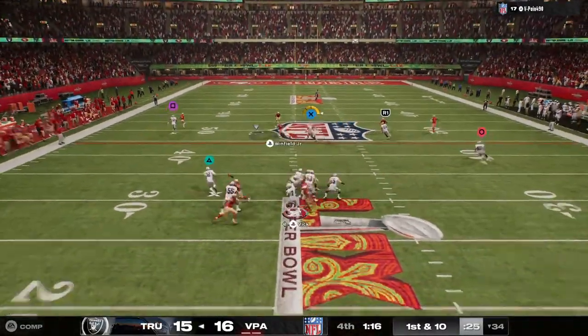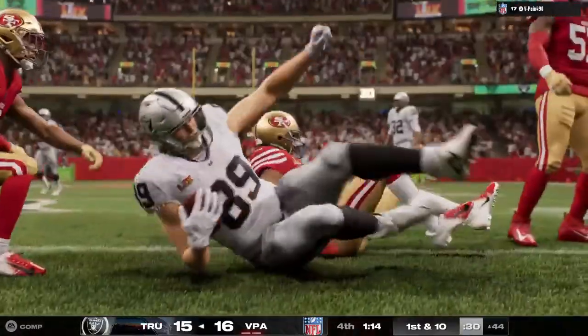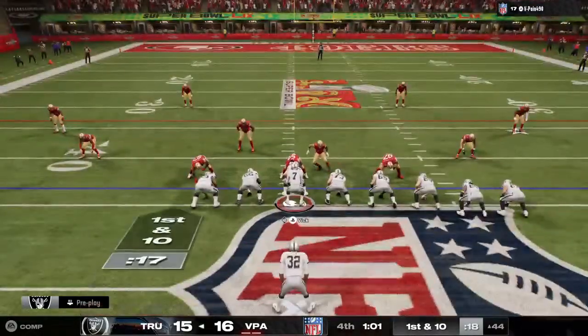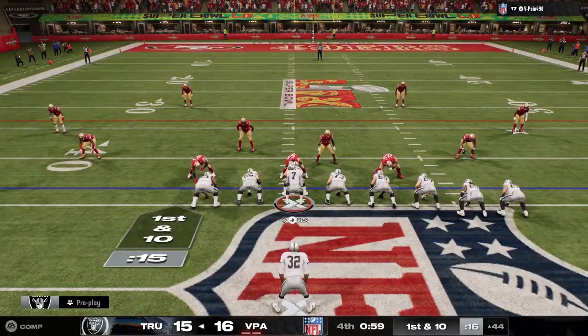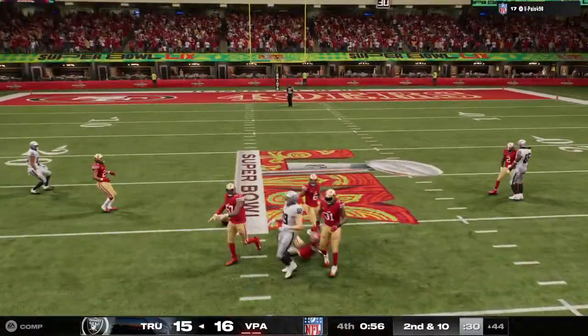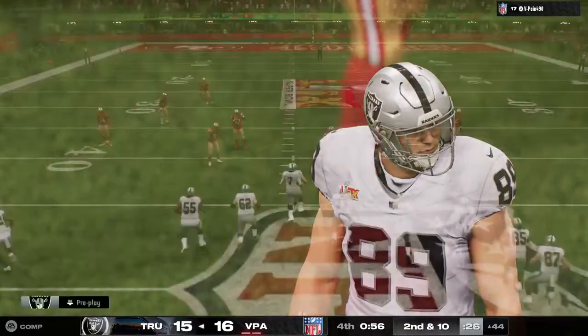Vic. Pass to Bowers once again. And they're going to have this across midfield and inside the 45. He's back to throw. And this will be incomplete. Physical play on the football there, and it's 2nd down.